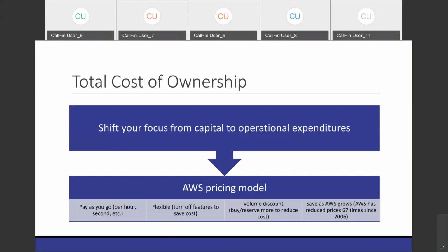And ultimately, you're saving that economies of scale concept. AWS has at times, it's 67 times since 2006, passed back savings to the customer and reduced the cost of some of their services. But ultimately, because it is so flexible, because it is pay-as-you-go, it's very easy to try. So if anything we looked at here seems interesting, other than signing up for an account, it's not like you're locked in to a $20,000 commitment. You can literally get a free account, log in, and play with things for 12 months and not spend $1.